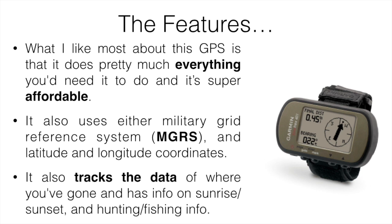Then it also tracks the data of where you've already gone. So you can see where you've gone already, so you can backtrack to camp or that kind of thing. I found that really useful. That's the main thing that I used it for, along with marking different waypoints, good spots to set up a blind, or whatever you want to do. It has information on sunrise and sunset times, and there's also hunting and fishing info, which is useful as well. Those are the main features that I liked about this.